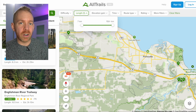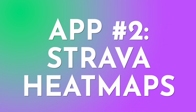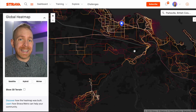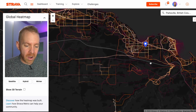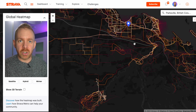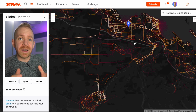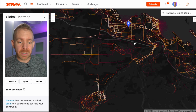For getting really off the beaten path, that's where I think the second app comes in, and that's where STRAVA HEATMAPS I think is really good. All you need to do, and this is free, you can search STRAVA HEATMAPS, and this will pop up, and you can search for your area. And the cool thing about this is that it's not limited to routes that people have created. It's just downloading all of the data that anyone has uploaded to Strava in the history of time.